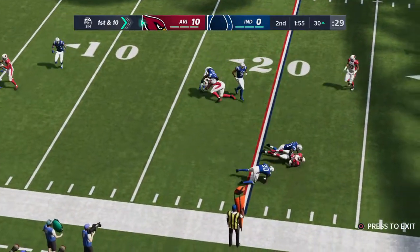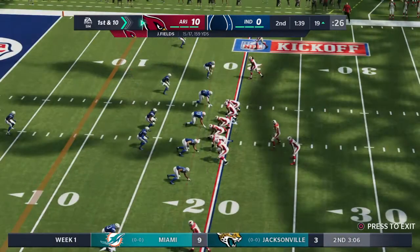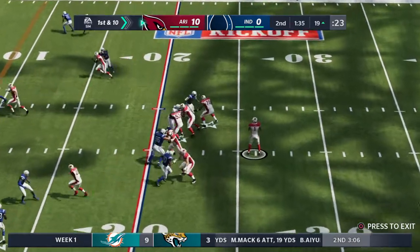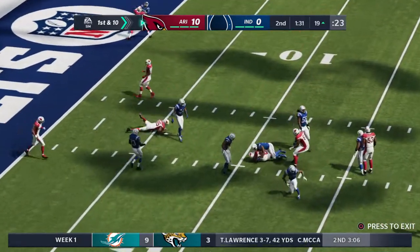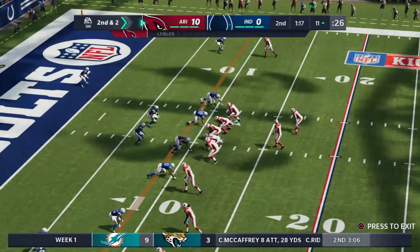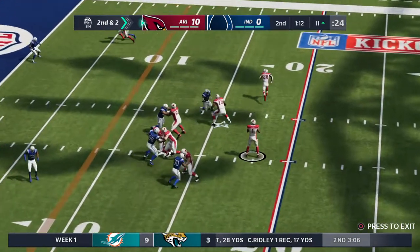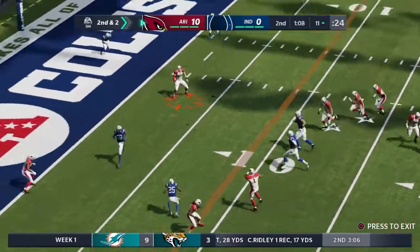Now left side on the swing pass. And inside the 20 before he's brought down. Another good gain. That's now 35 yards combined on those last 2 plays. This is Chenault on the receiving end. And the result here, a pickup of 8. Leaves him with 2 to go on 2nd down. That was the 8th play of the drive, so a somewhat fitting pickup of 8 yards.